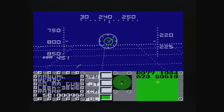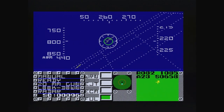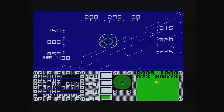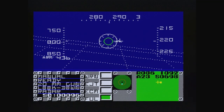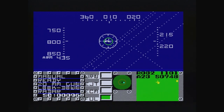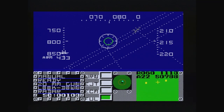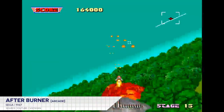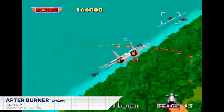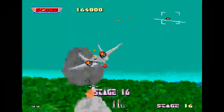F-16 Fighting Falcon attempts to do a lot with the Master System and Mark III hardware, and you do have to respect that level of ambition. But ambition does not always make for a fun game. No, the game itself feels pretty mundane. A hybrid flight sim and arcade combat title. The original release predates Sega's own Afterburner, a straight-up arcade combat game, by 3 years, but it may as well be 3 generations of hardware if you want to compare the two.